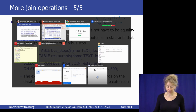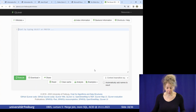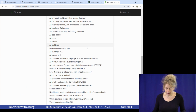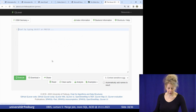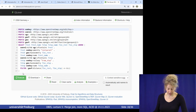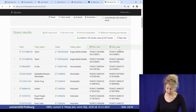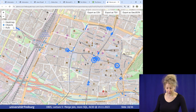And actually, let me just quickly check. I think we have this query here, right? Maybe we only have it for the Germany instance. Let me see. Restaurants in Freiburg near tram stop. Let's see whether this works. Oh yeah, it works. Okay, here we have all restaurants in Freiburg.